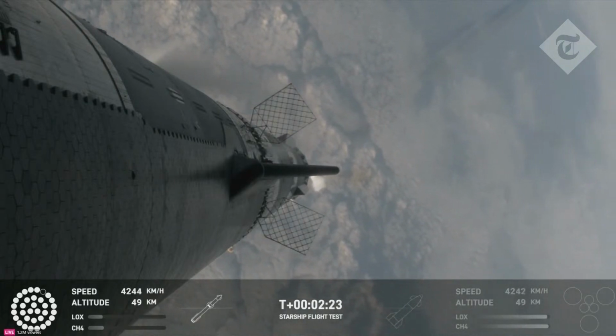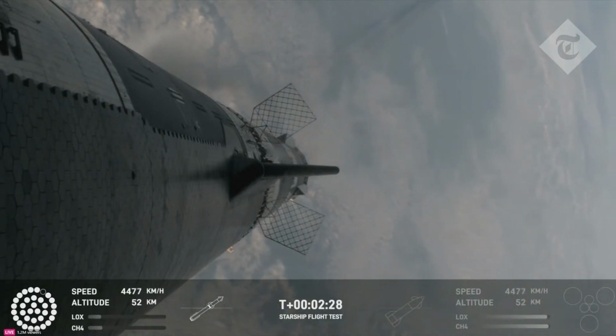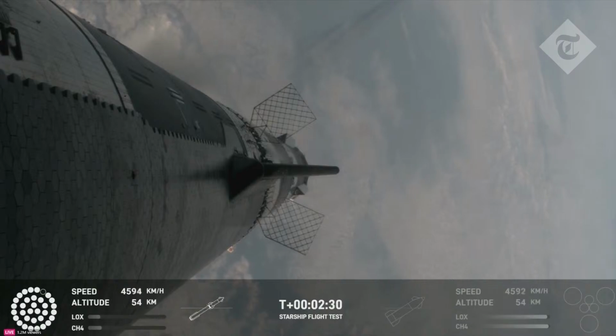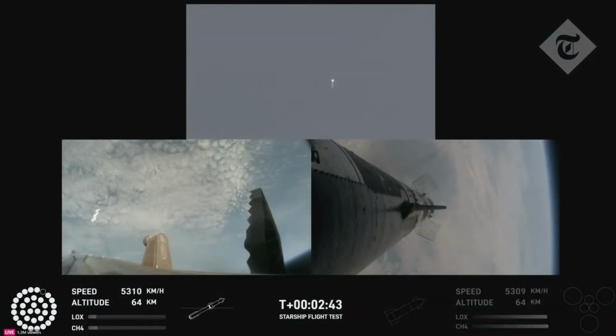As of right now, still looking at 32 out of 33 Raptors lit on the booster. And we'll start to see those stagger down. They're going to turn off in banks, so you'll see the lights on the bottom left screen of the engines that are active start to turn off in different groups, and you'll see those 3 center ones lit.